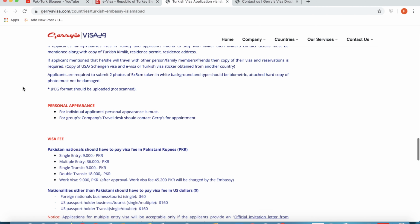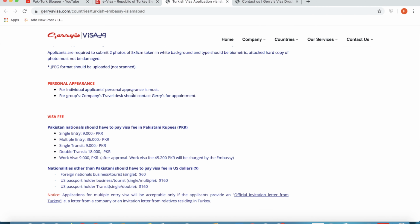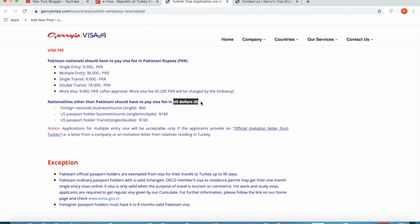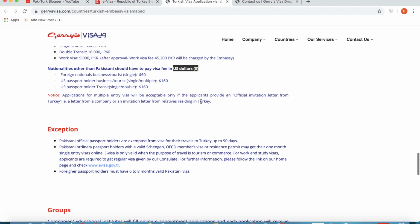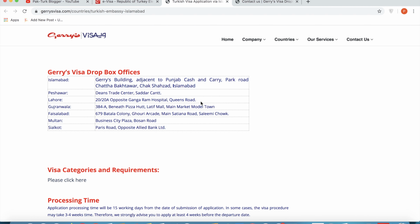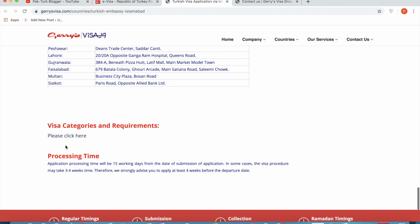So here they have written some requirements for individual application. Personal appearance is a must. Here you can find the visa fees. For single entry it is 9,000, multiple entry 36,000. Here they have given the prices in US dollars. Here you can see where you can drop your application. Visa categories and requirements, please click here.